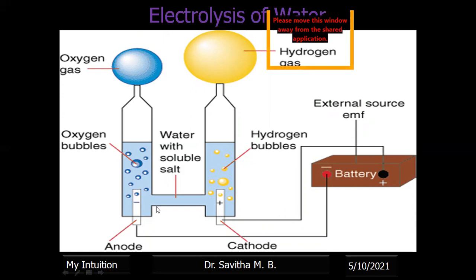Right, in the electrolysis of water, two platinum electrodes are taken. One is the anode, another one is the cathode, and they are dipped in the electrolyte, and the electrolyte is generally acidified water. Okay, now what is our requirement? Electrolysis of water means hydrogen gas should be evolved, oxygen gas should be evolved. That should be our product. Okay, the primary reaction is water decomposing or dissociating into hydrogen and oxygen gas.